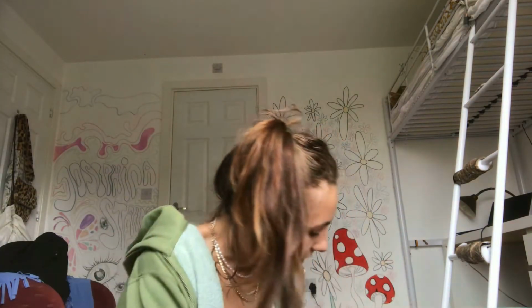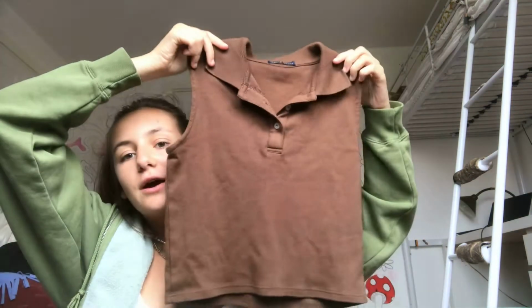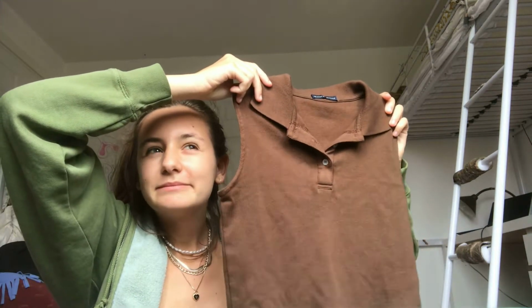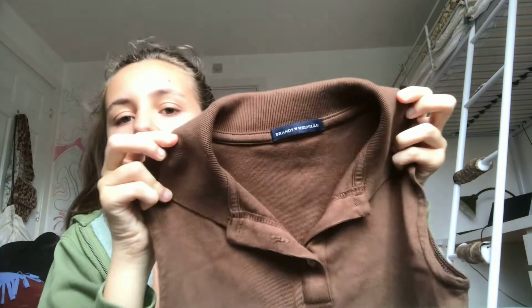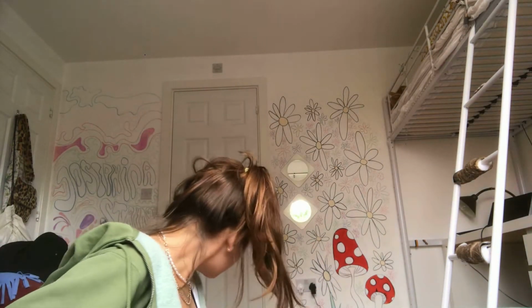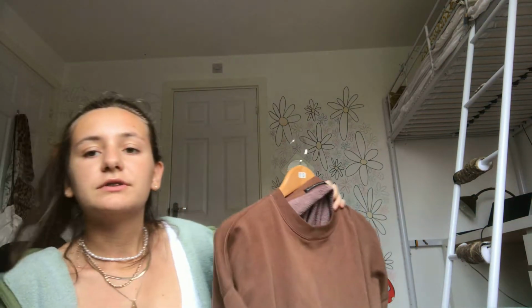I love oversized t-shirts. And then I bought this quite recently, another brown collar top. I don't know what it's called, but it's got a little collar, from Brandy Melville again. Brandy Melville is the place to go if you want to buy brown clothes. All my brown stuff is from Brandy Melville.